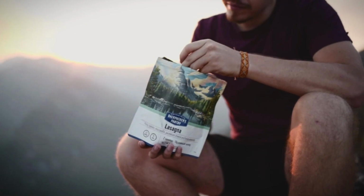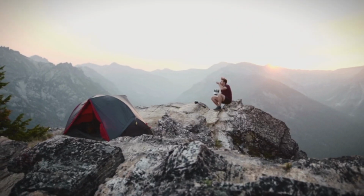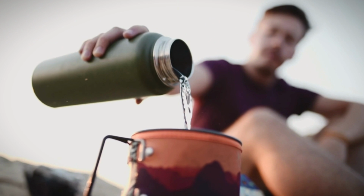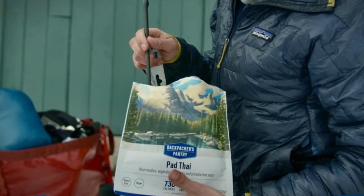Of course, there are some trade-offs. It does take a bit longer to cook than some other freeze-dried meals, especially if you're at a higher elevation where water takes longer to boil. If you're absolutely starving and need food immediately, there might be faster options.